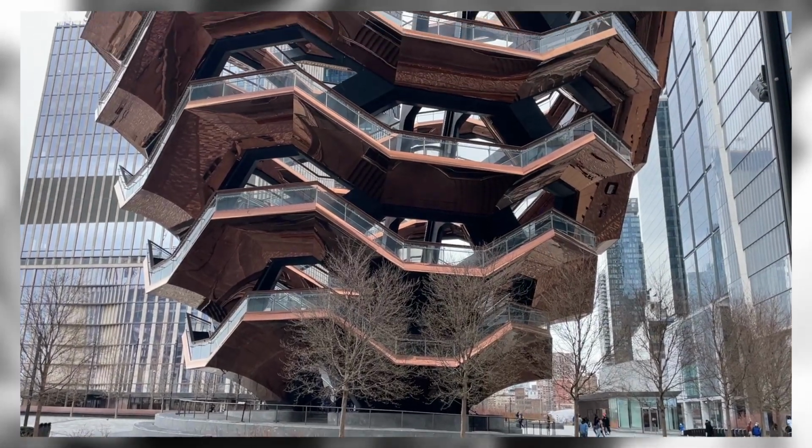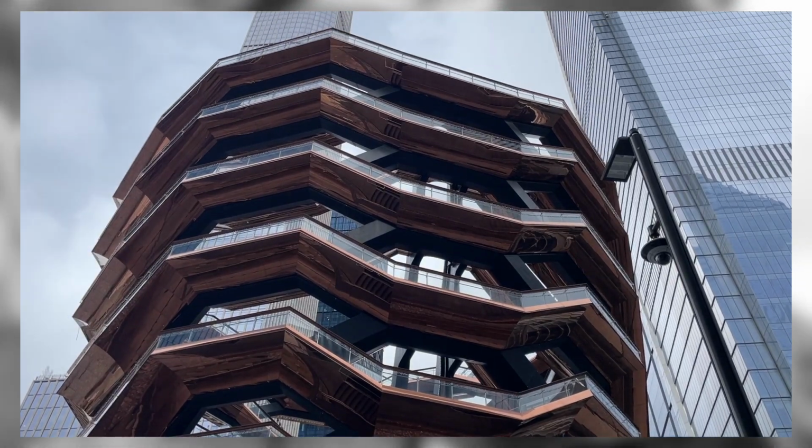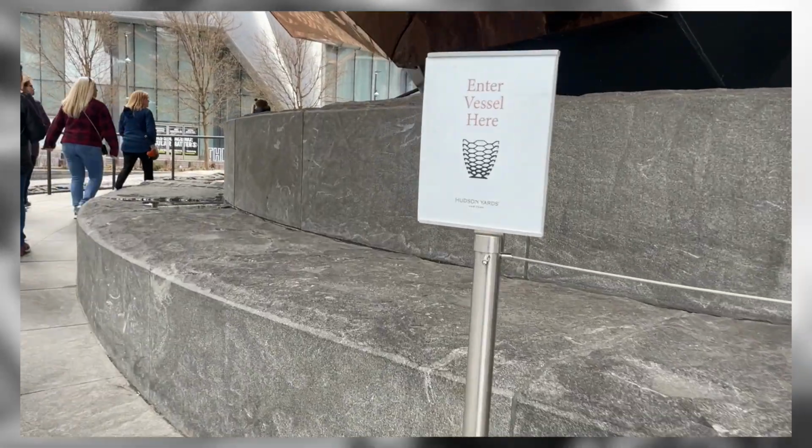Right in front of the mall, and what people picture when they think of Hudson Yards, is the Vessel. The Vessel is an interactive artwork of a spiral staircase with 154 flights, 2,500 individual steps, and 80 landings. Unfortunately, the upper levels are closed indefinitely, but we can still go on the ground level and appreciate the artwork from there.